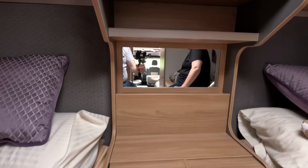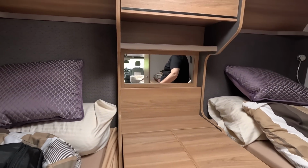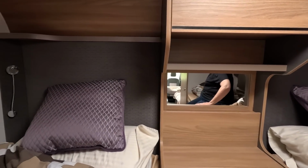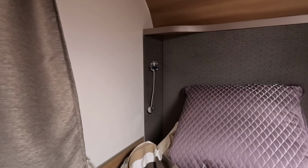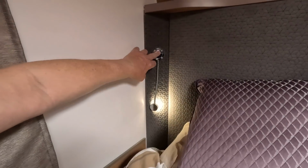That mirror, to me, is pretty pointless. I don't know. I suppose it makes it feel a bit more spacious and airy in here because you can see reflections. We've got some reading lights here, and they're 2-speed reading lights, on and more on.